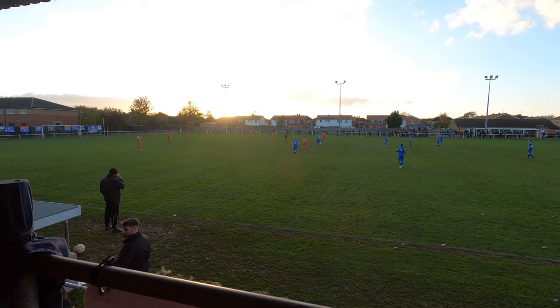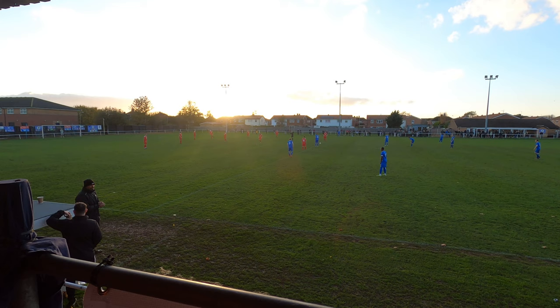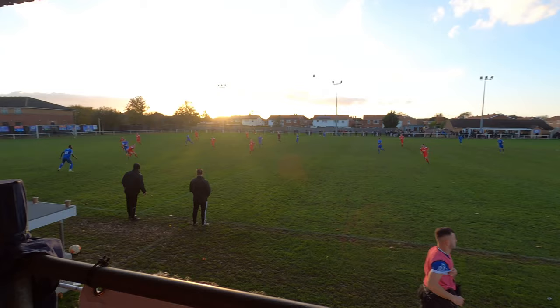Welcome back to the second half of this match between Harrowby and Bridgnorth. We'll be getting away shortly. Ref looks at the time, syncs watches, and we are good to go. I started that perfectly. As soon as I finished talking, the game was underway.